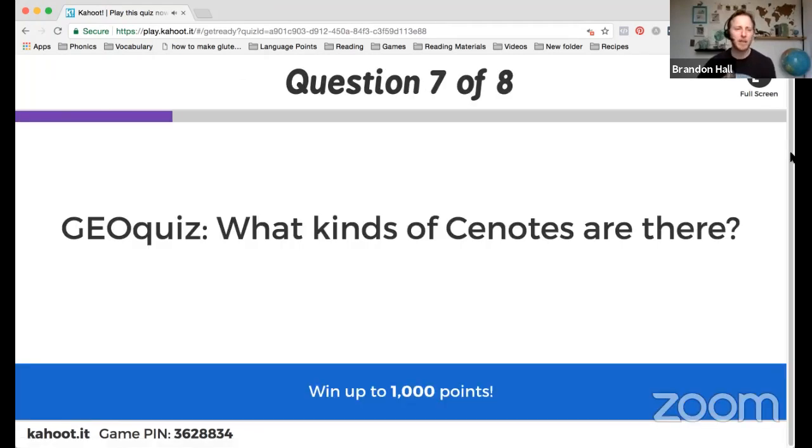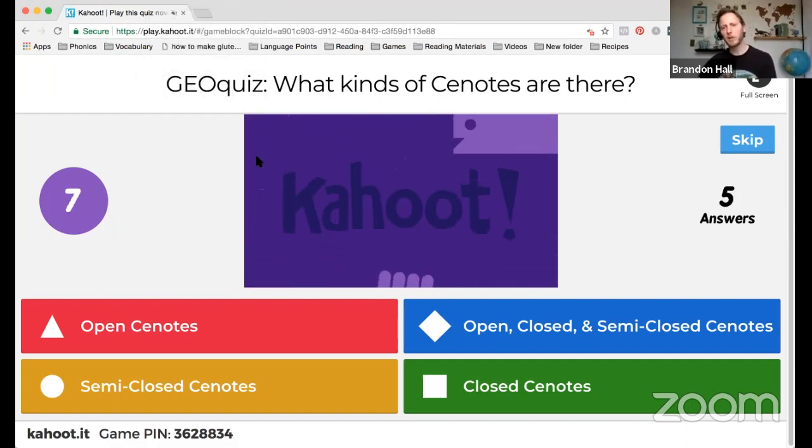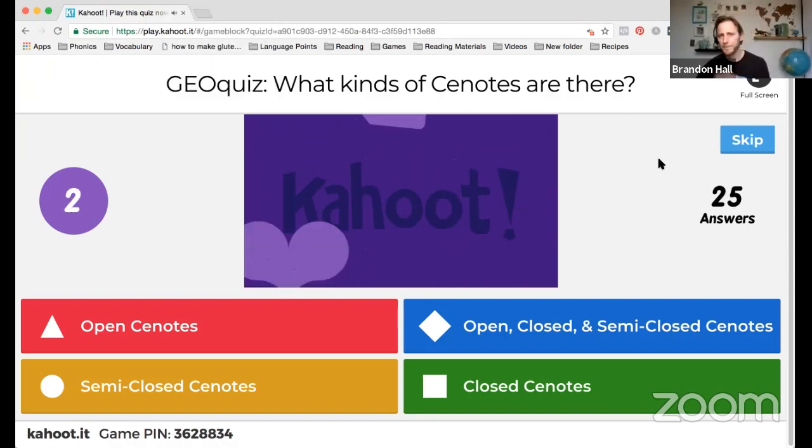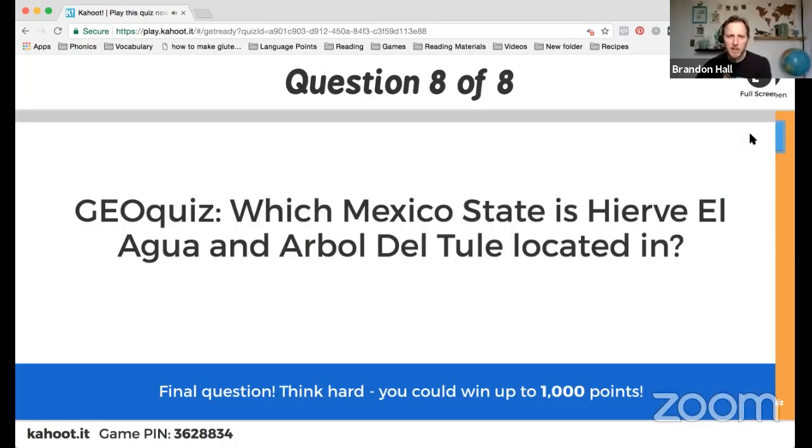What kinds of cenotes are there? They're open, semi-closed, closed, or open, closed, and semi-closed. All right, all of those. Bold Moose takes the lead.